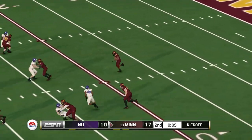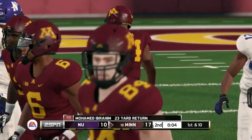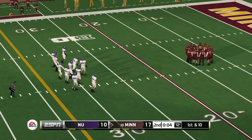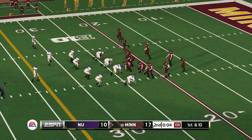He'll return it from the one. He makes it out to maybe the 23-yard line. This offense did really well with the air attack on their last trip out there. Let's see if they can do the same thing here.